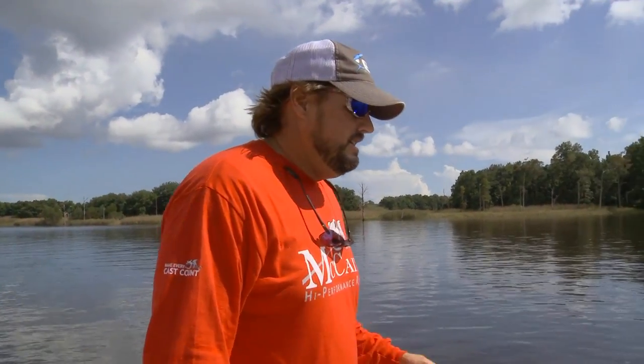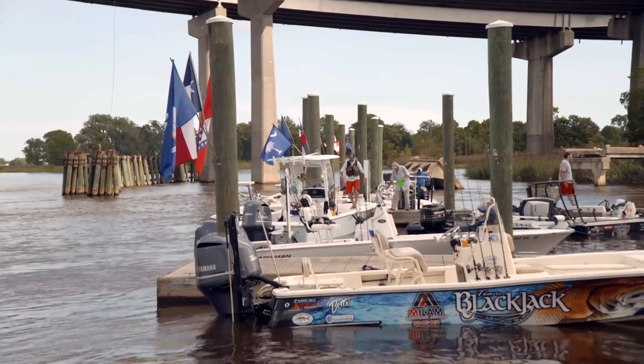When you're on fish and you're catching fish, we caught plenty of fish. Not counting on the hand, we caught 20 fish. 20, 25 fish, somewhere around in there all day. But just didn't execute on the right ones.